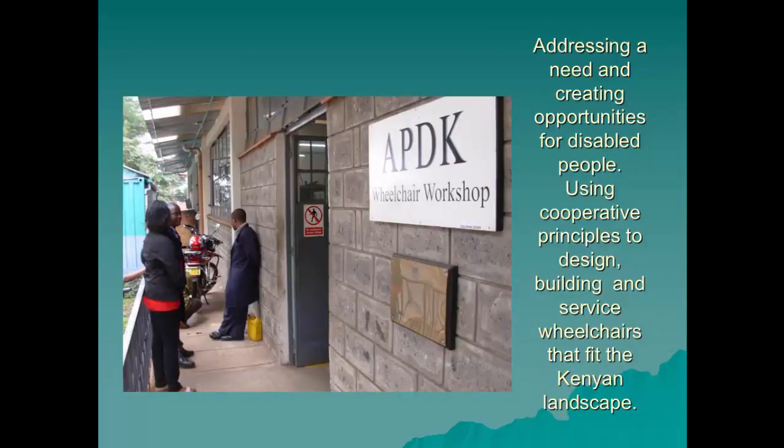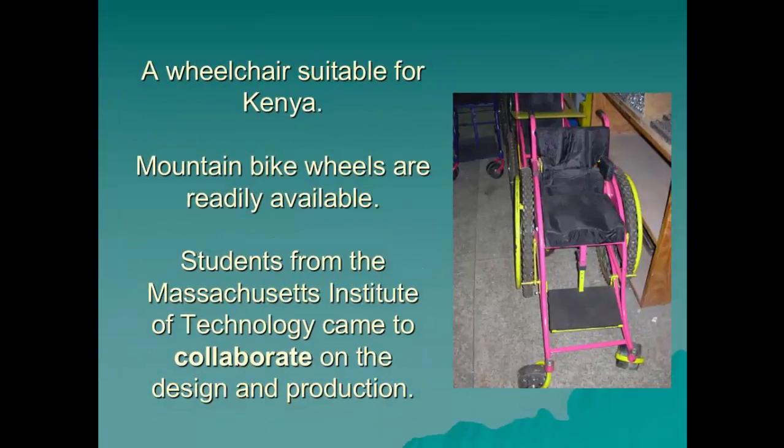Here is the factory warehouse attached to the fair trade operation, and the idea here is to address a need and create opportunities for disabled people. In Kenya, often those with disabilities are stigmatized and somehow feared that their genetic health puts others at risk. But you'll see that using cooperative principles to design, build, and service wheelchairs works beautifully in this environment and fits the Kenyan landscape. Here's an example of a wheelchair that they created.